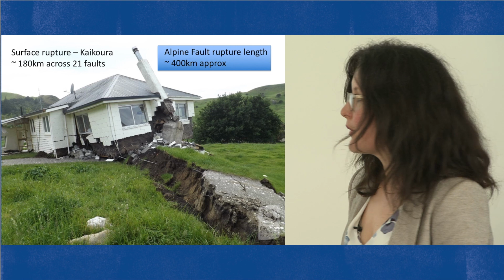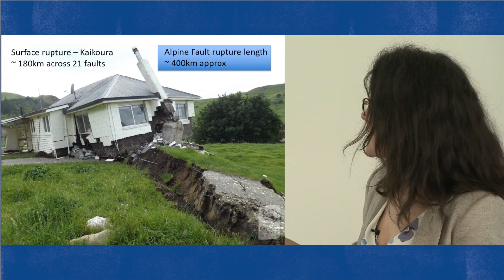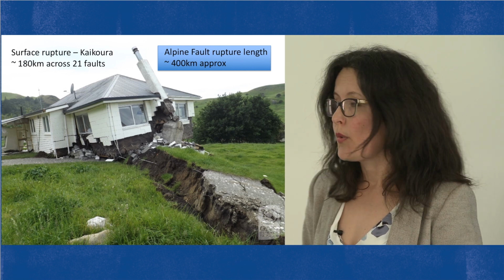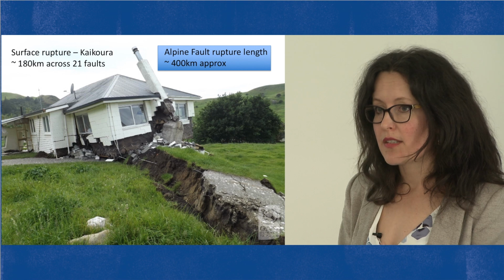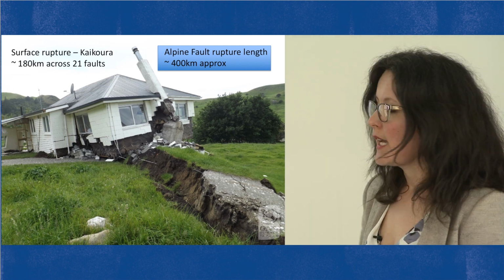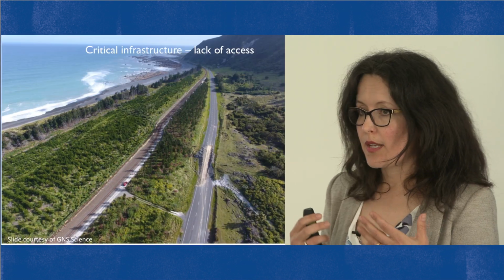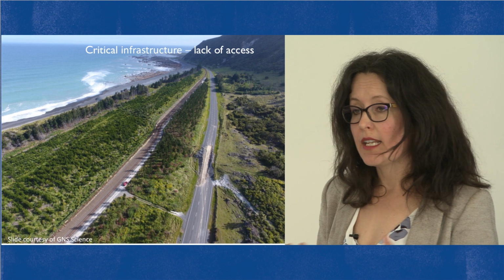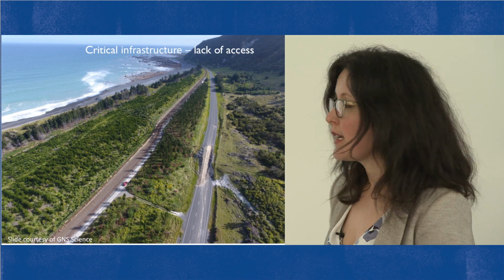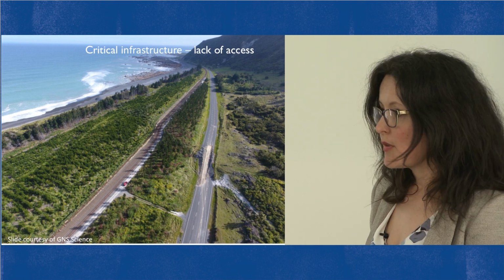So the Alpine Fault is likely to generate a surface rupture of 400 kilometres. This is a surface rupture that was produced during the Kaikoura quake, where there was around 180 kilometres of surface rupture during that event. So that is more than double what is predicted for the Alpine Fault. There were significant impacts generated again during the Kaikoura quake, which have taught us a lot of lessons about what the Alpine Fault event will look like from a societal impact perspective.